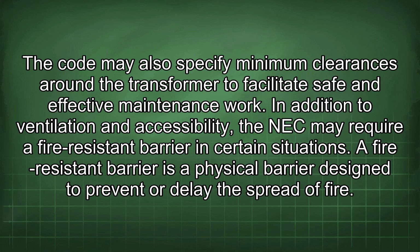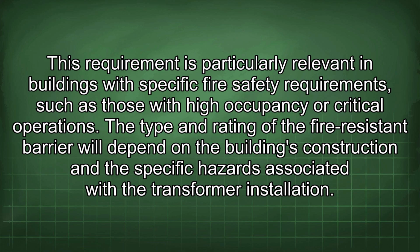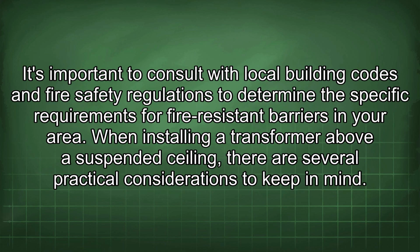In addition to ventilation and accessibility, the NEC may require a fire-resistant barrier in certain situations. A fire-resistant barrier is a physical barrier designed to prevent or delay the spread of fire. This requirement is particularly relevant in buildings with specific fire safety requirements, such as those with high occupancy or critical operations. The type and rating of the fire-resistant barrier will depend on the building's construction and the specific hazards associated with the transformer installation. It's important to consult with local building codes and fire safety regulations to determine the specific requirements for fire-resistant barriers in your area.